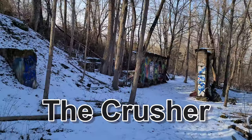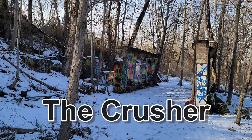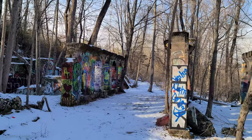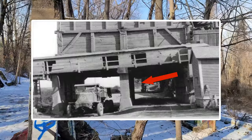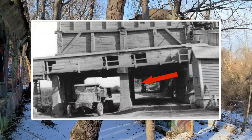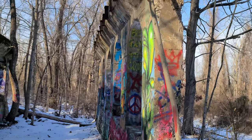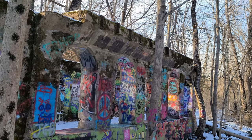This is the remains of the crusher. The crusher would have crushed rocks, as the name suggests, and it would have been on top of these arches here. You'll see it in a picture coming up right about now. And I have the arrow pointing towards the arches that we're looking at. From what it looks like in the photos, I believe trucks and also trains sometimes would pull up underneath the crusher and get loaded up with the stone.